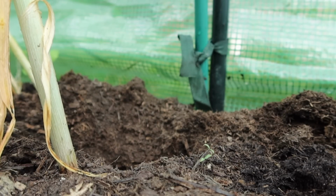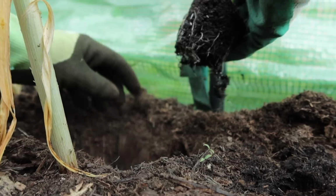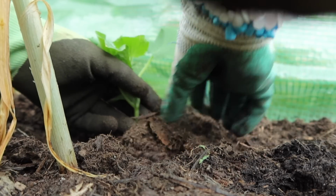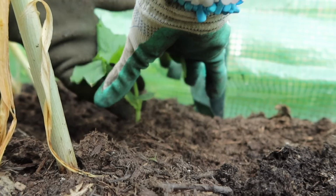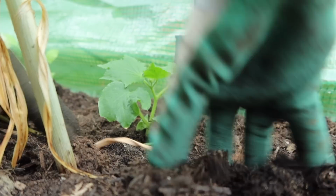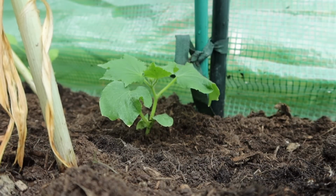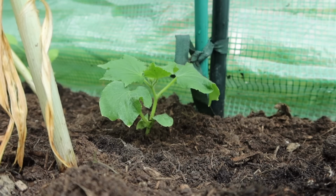So, cucumbers, I appreciate that you grew. This might be our last goodbye, in which case, thank you for growing to this height, and sorry for your imminent death. And then, I'm not going to completely leave him just to die. I've got slug killer, so we'll whack some of that around.